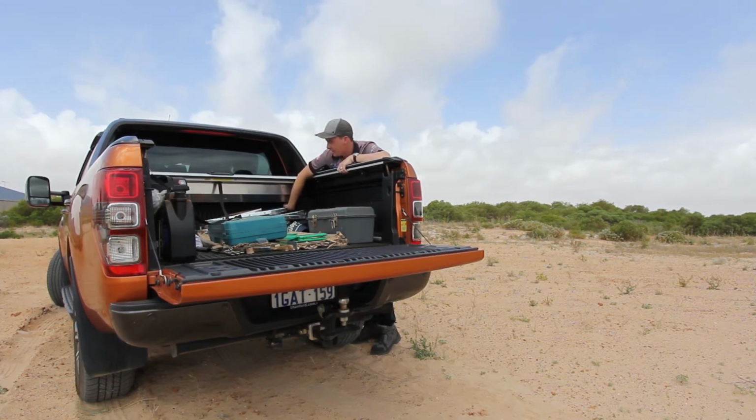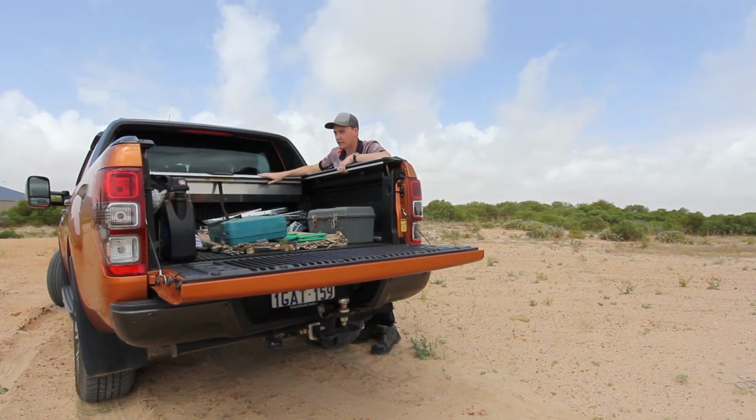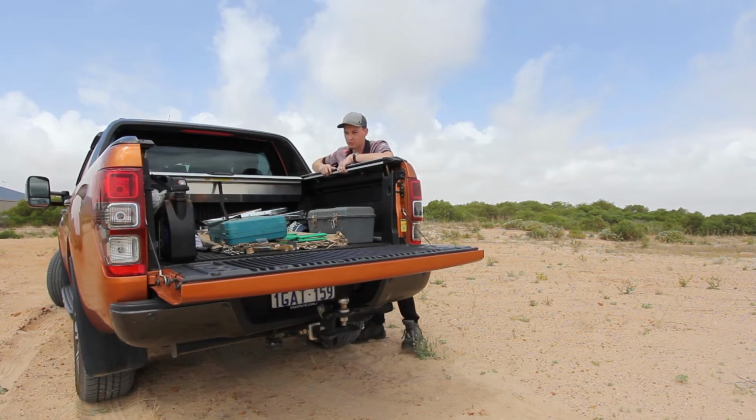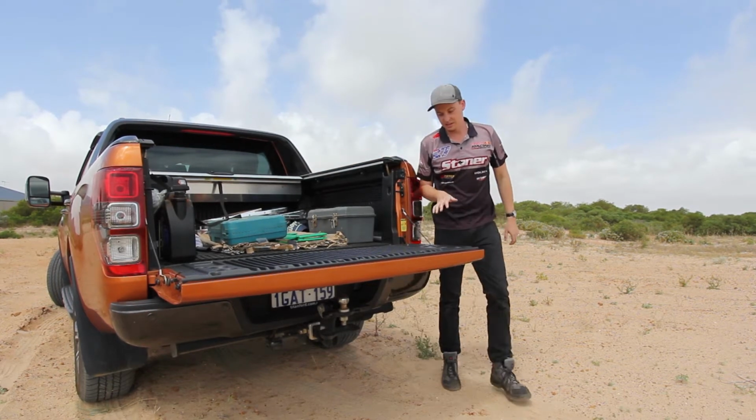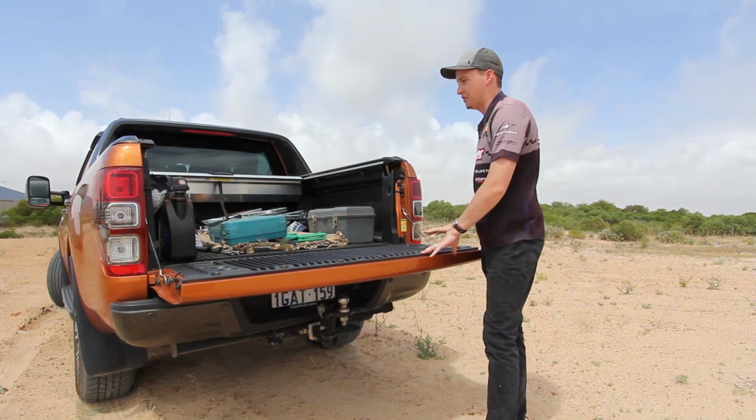So the tie down points are down here. As I said, they're pretty hard to get to. There's two more just on the side here, and there's a 12-volt plug in the back. There's also a little LED light in the back here as well, so you can see what you're doing at night time. But the one thing I want to point out is the rear cargo space is good, but it's not fantastic.